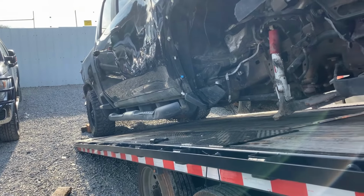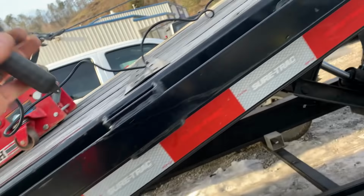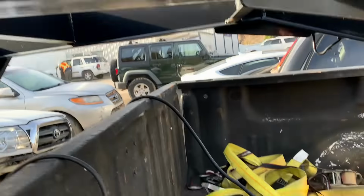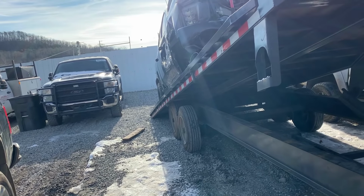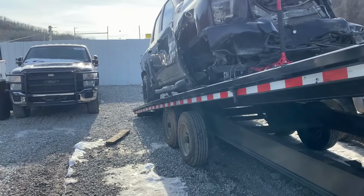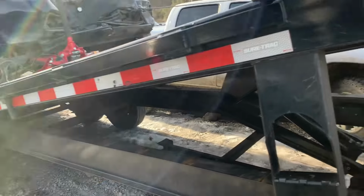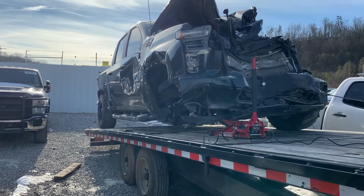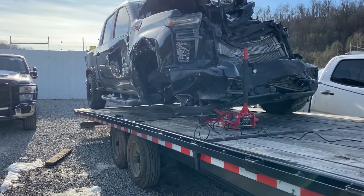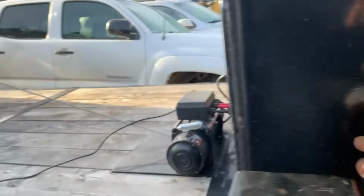There it goes. We are on the trailer. Let's lower the trailer. This is good news. Yeah. Uh-oh. We got this little guy. There we go. Okay, so that should roll forward a lot easier.